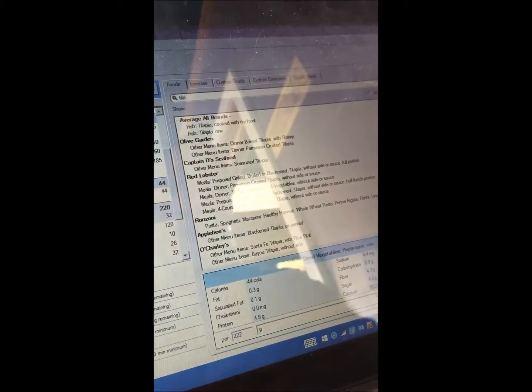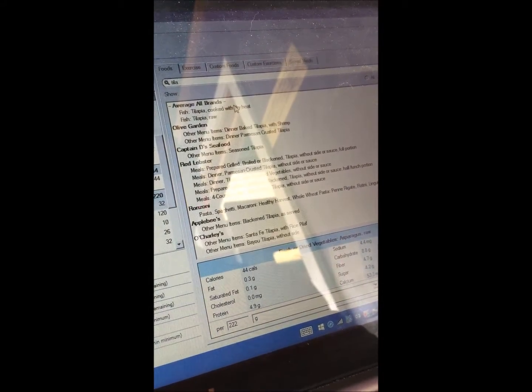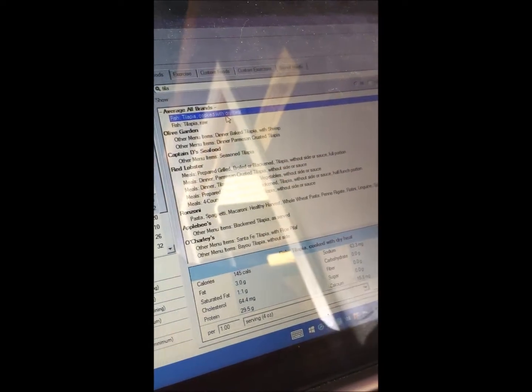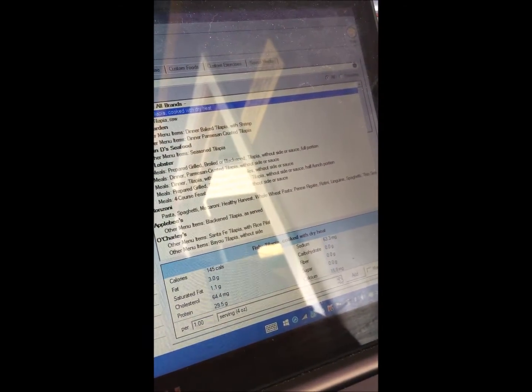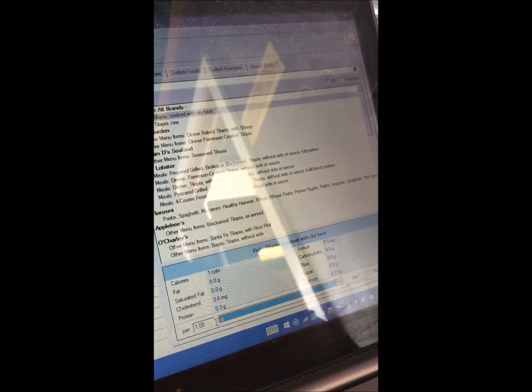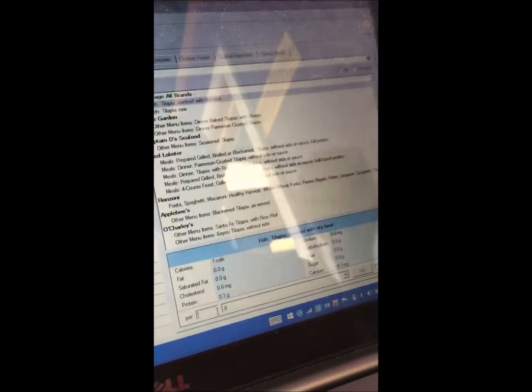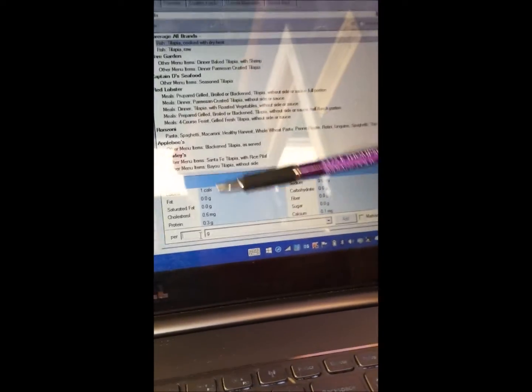So what I'm going to do is just do some tilapia. And I'm going to weigh my tilapia cooked. You can see I'm going with cooked weight here. I could also do raw, but I'm going to go with cooked weight. As long as we're consistent, it really doesn't matter. Now again, it comes down to how many grams of cooked tilapia are going to give me 34.8 grams of protein. Again, I'm not sure. Could be some trial and error.